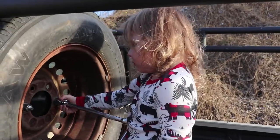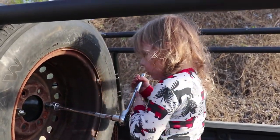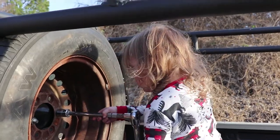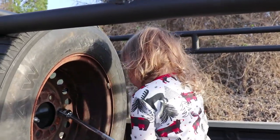You gotta grunt some more. Give it some more grunts. Go ooga dooga. Other way. Now you gotta say ooga dooga when you do it. Come on, say ooga dooga.